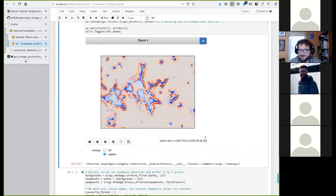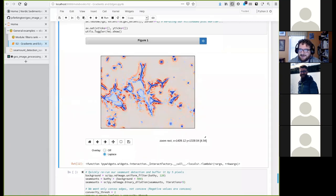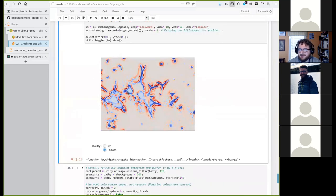Actually, excuse me, these are negative, that's positive. That's because the bathymetry is negative values. We got these other values where we're approaching the toe of the slope. So if you look right there, we get this value that's pretty high, and that's the toe of the slope that we're looking for. So let's put our seamount classification back over this.